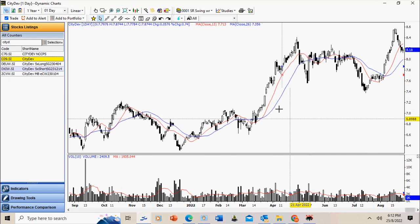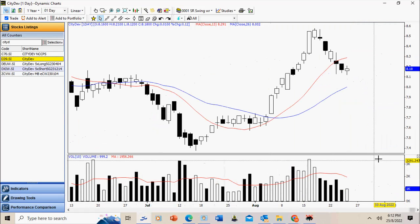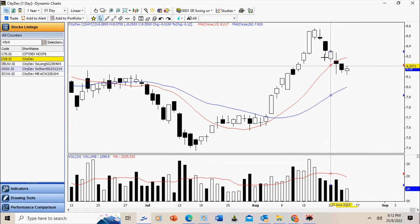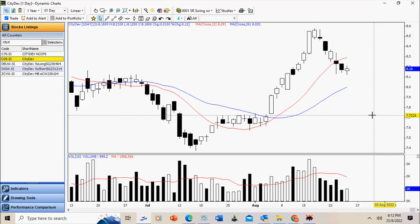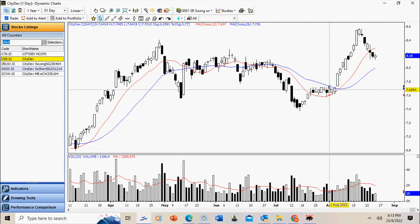CDL is one of the strongest stocks, but right now experiencing retracements after the dividends, ex-dividends, whatever the case may be. This is quite steep. It is likely to consolidate sideways, so we just have to leave the stock alone, and it will probably take some time before it completes its consolidation. But nevertheless, this has been a very strong stock.